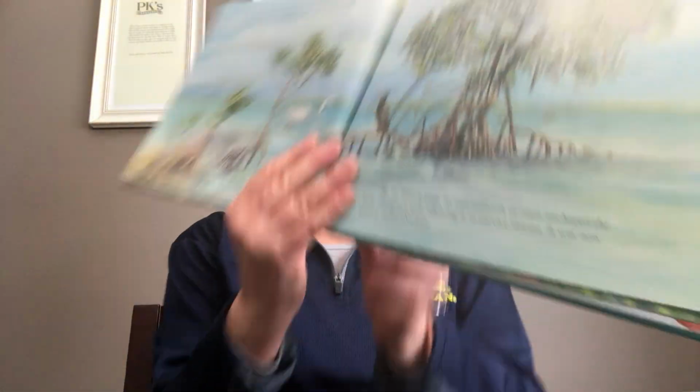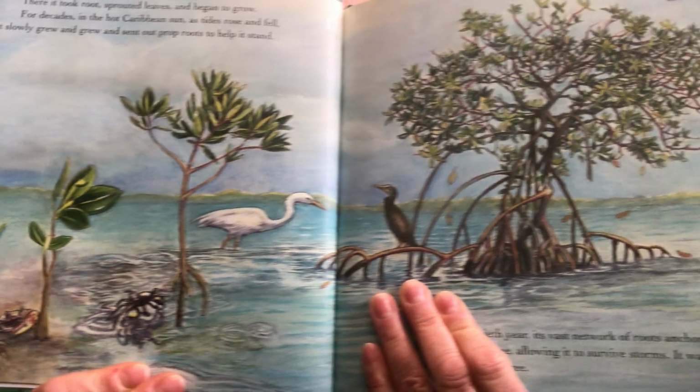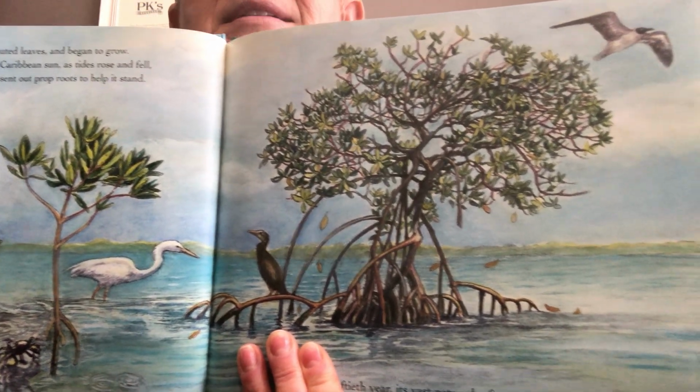For it took root, sprouted leaves, and began to grow. For decades in the hot Caribbean sun, as tides rose and fell, it slowly grew and sent out prop roots to help it stand. By its 50th year, its vast network of roots anchored the little mangrove tree, allowing it to survive storms. It was now quite a distinctive tree. Boys and girls, that took 50 years to happen.